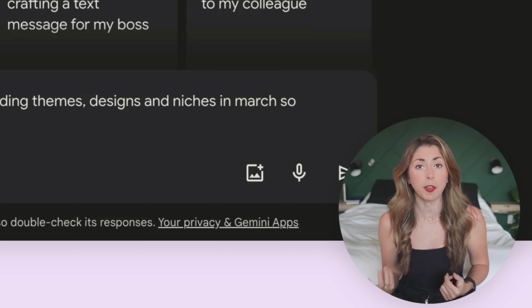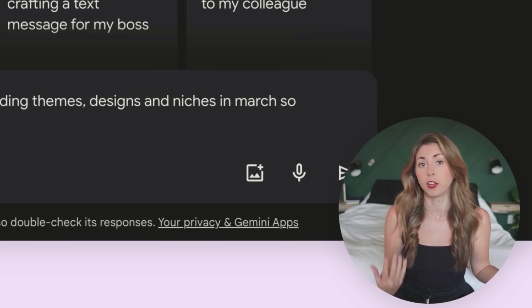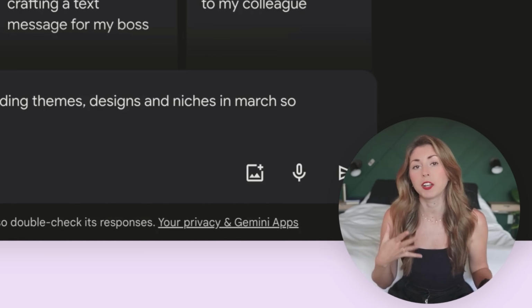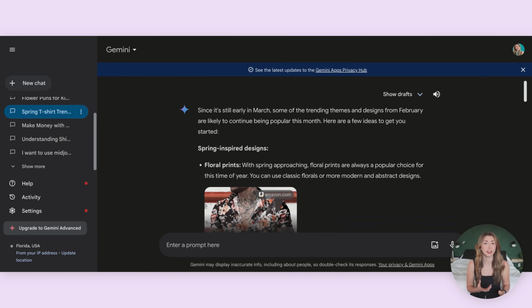But you can ask for some other prompts like rising trends in February, projected niches going into April. However you want to phrase this, it should spit back information that's extremely helpful. And here's what it spit back.